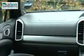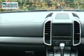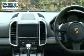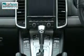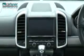However, the thing that really stands out most about this car is just the sheer quality of this wonderful cabin. The design is similar to that in the Panamera, and it feels just as expensive too. And despite the raised driving position, there are plenty of sporty details which convince you that this is a proper Porsche.